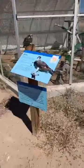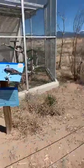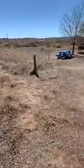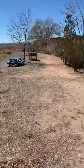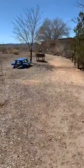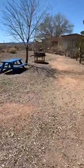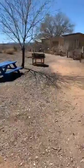All right. Well, that's it for the whole trail here, the whole wildlife walk. We'll kind of look back here quickly just to give you a feel for what it looks like here, the beautiful mesa in the background, the mountains. It's really a lovely place to come.